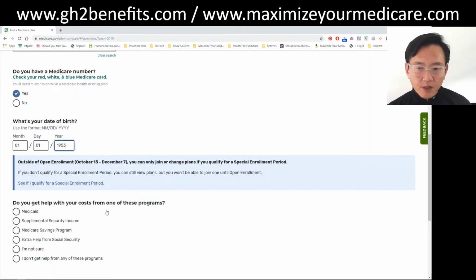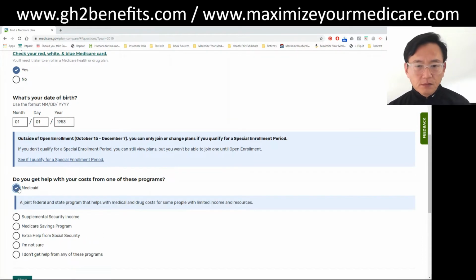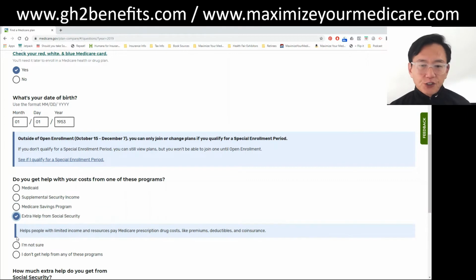Do you get help with your costs from one of these programs? This is an important part. If you get Medicaid, for example, it is very important to include this here. If you get SSI, or if you get a Medicare savings program, which is if you have assistance toward your Part B premium, for example. If you get extra help from Social Security, meaning you don't get Medicaid, you don't get Social Security income, you're not part of the Medicare savings programs, you can still get extra help.